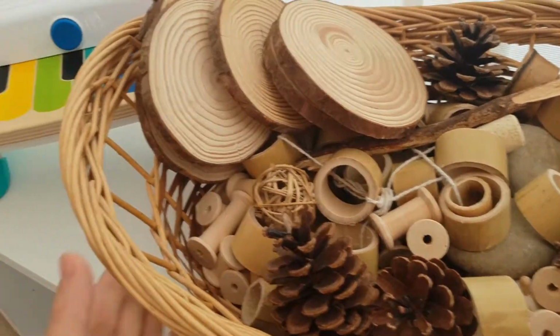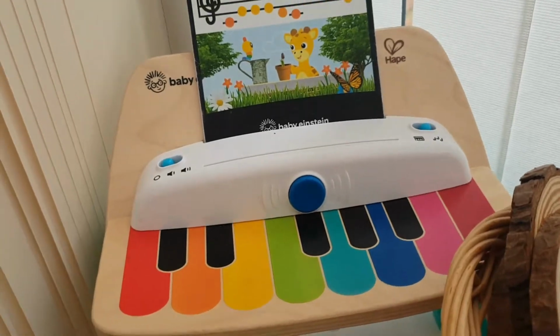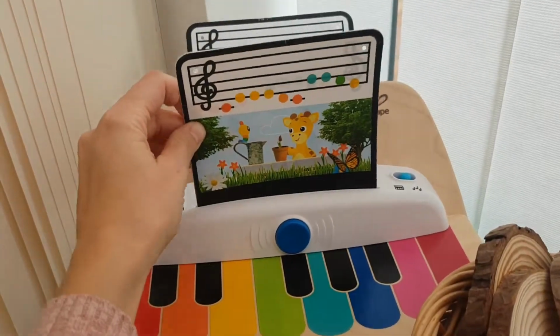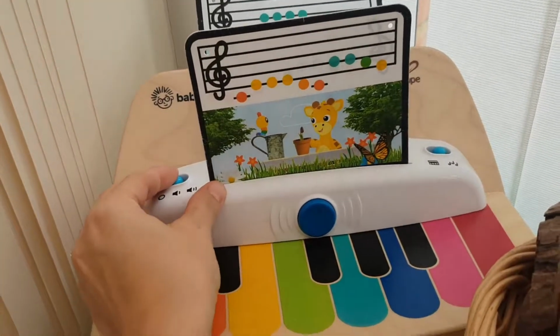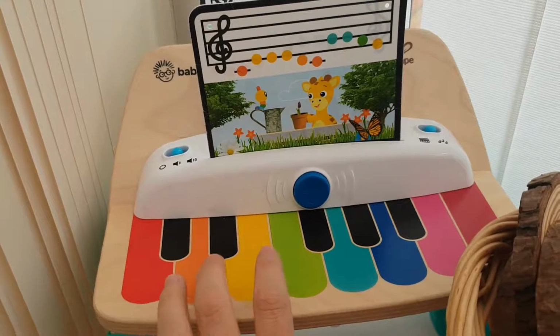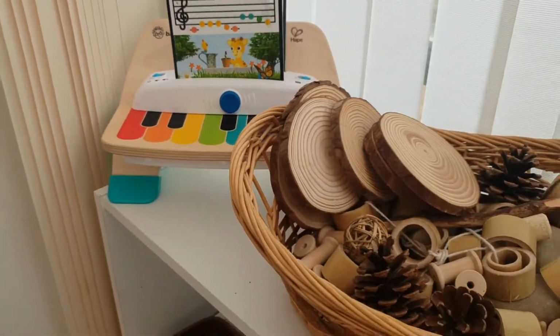And then we've got a little piano, which is really cool. You use these little cards and you put it in here, and then it plays the tune which is on the card, and then they can go along with it. So it's really cool, and they play with that all the time.